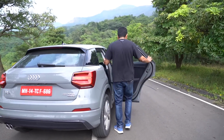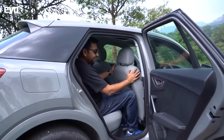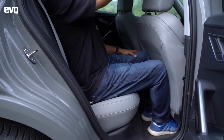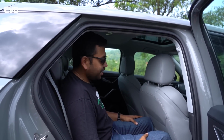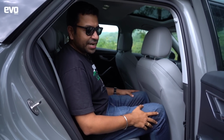This is not all that spacious, but it is all right. So the seat is set for my driving position. I can't fit in at the back, though my knees are touching the seat. The headroom is just about adequate, and the shoulder room is good enough for 2. So this is a 4-seater. 5 will be a squeeze. It also has the transmission tunnel because it is Quattro.